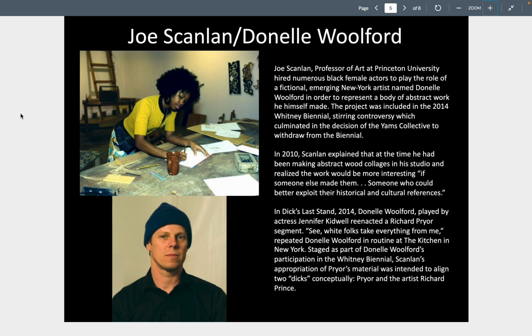So he was making some artwork, I believe wood collages in his studio, and he had an idea that if someone besides him was making these, they would be better received if they had different historical and cultural references, in particular if they were made by a black woman. So he invents the character Donnell Wolford to perform and be the artist who is making, I'm assuming, some of the collages back here, and he is hiring actresses to play Donnell Wolford.